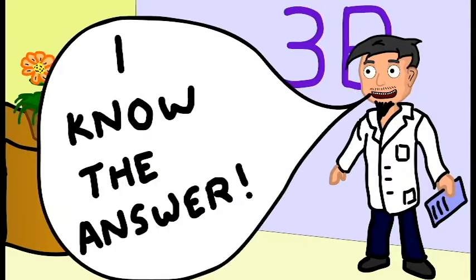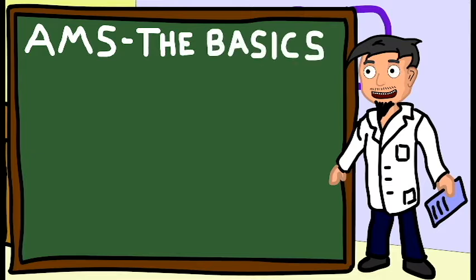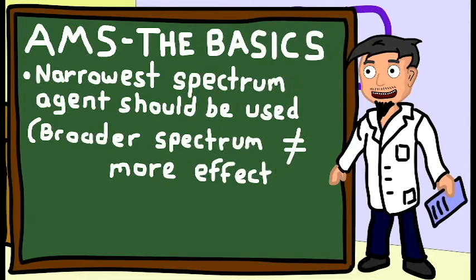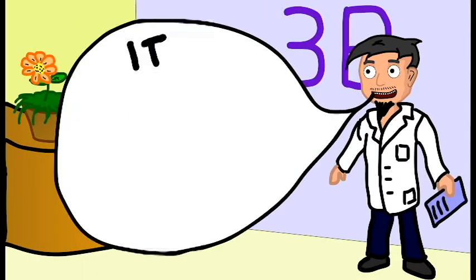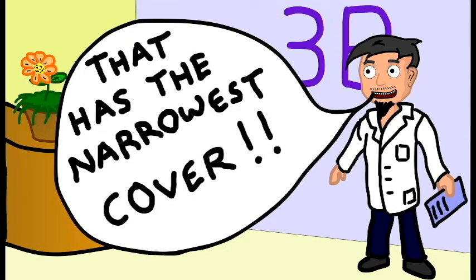I know the answer. It has to be ceftriaxone and metronidazole. That has the narrowest cover.